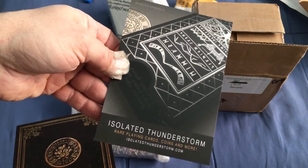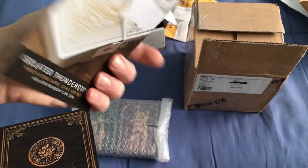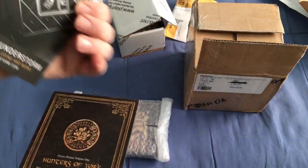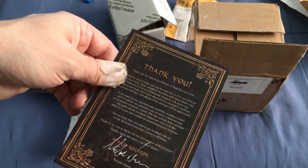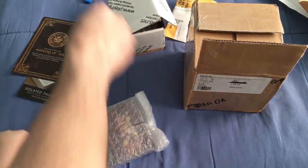an ad card. IsolatedThunderstorm.com. That's the website, I guess. Finally, they have a website. So you can get these decks on that website, IsolatedThunderstorm.com. And then we got a signed card for this decks, you could say.